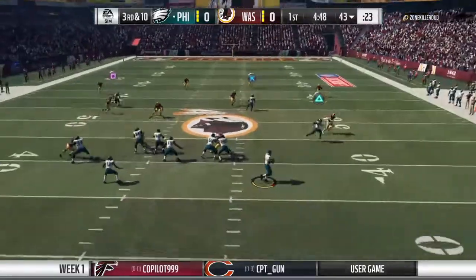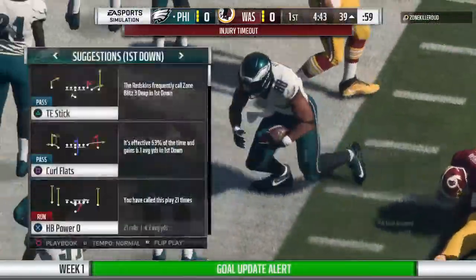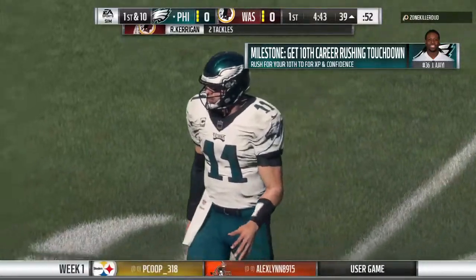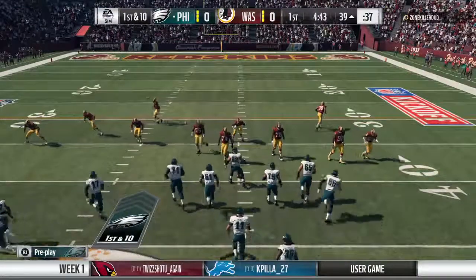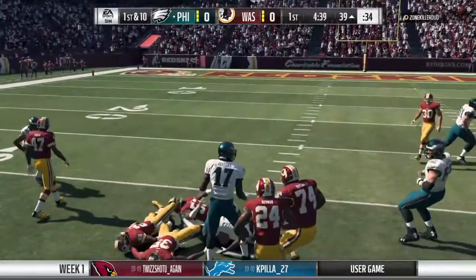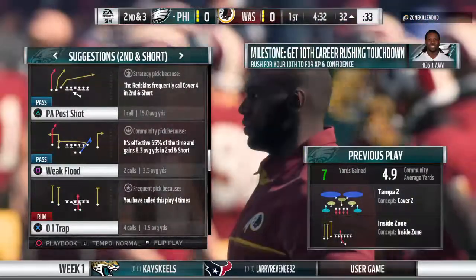Play fake to Blunt. Now it's Wentz. He's got his tight end on the corner route. It's complete. A great effort there to shed the contact, and it helps him pick up the first. They'll run it now out of the gun. And down inside the 35, he goes to the 32-yard line. A solid run on first down. Gain of 7 leaves him with a 2nd and 3.